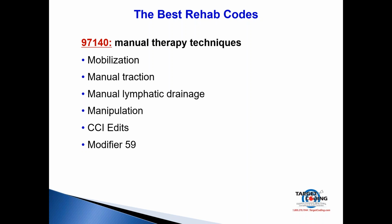So that's what I teach on a regular basis, the rules, the guidelines, the laws, to make sure that, although we're not a legal firm, we teach the scope of practice laws to our clients. So if you're going to do manual therapy, let's say in the lumbar region, and the patient also has a cervical problem, so you're going to be adjusting the cervical region, manual therapy in the lumbar region, you should put modifier 59 on the 97140.